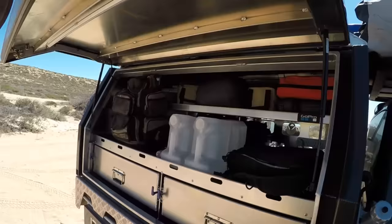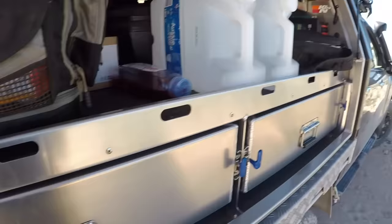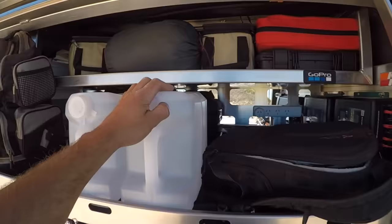Pop this open, and then look at that, all my camera gear and computer stuff, no dust, no nothing. Look, if there was any dust in there, that's just black from the alloy. Yeah, I'd be spewing, but there's not. It's clean as a whistle. Bloody good gear. This has just slid down a bit, but there we go.